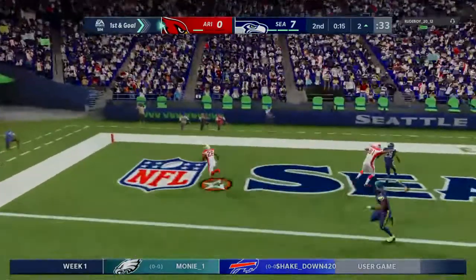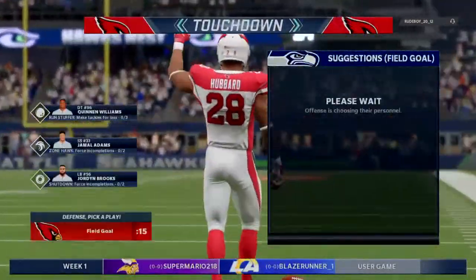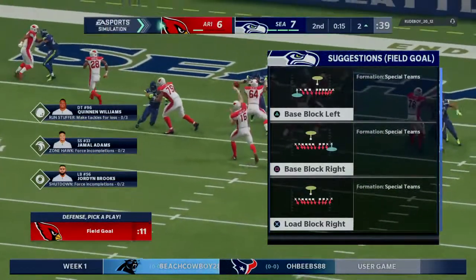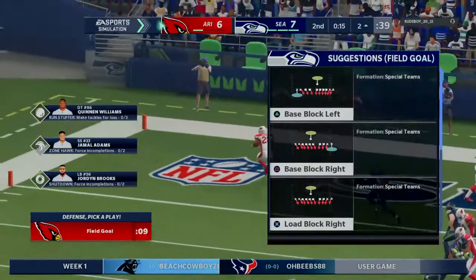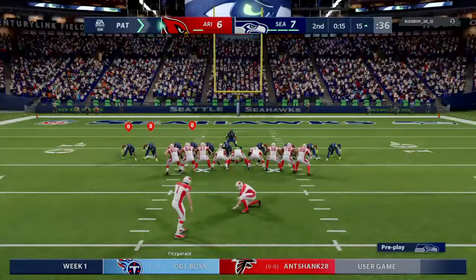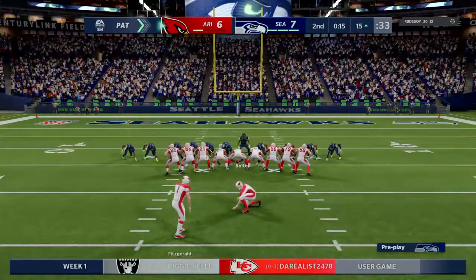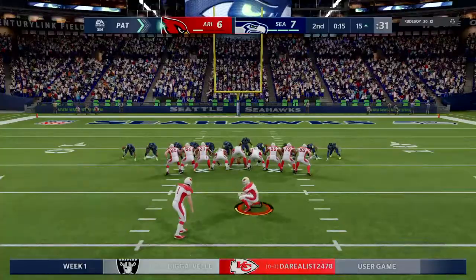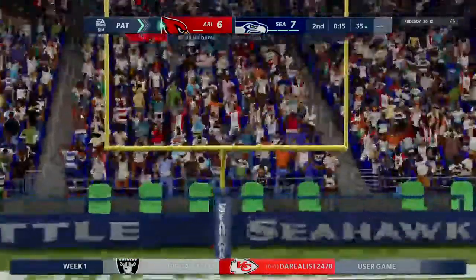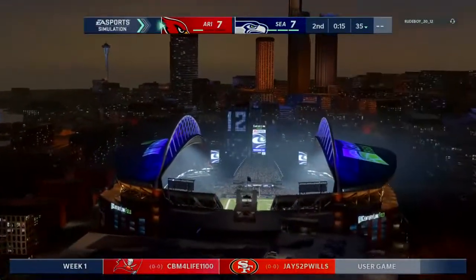From the shotgun, he'll look to throw. He's got his man. It's caught in the end zone. Touchdown, Arizona. A great effort there as the first half is winding down. And the Cardinals are just an extra point away from tying this game. It's up and good, and we're tied at 7 here in quarter number 2. Ties the game at 7.